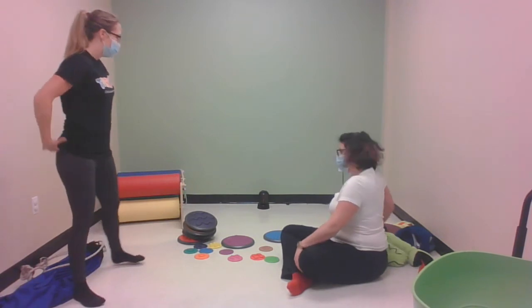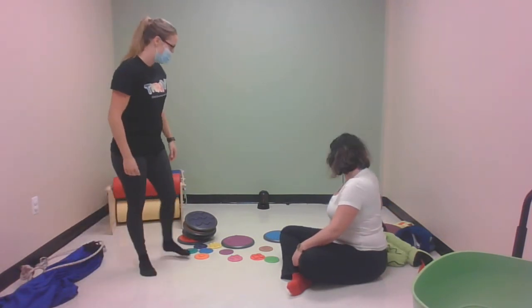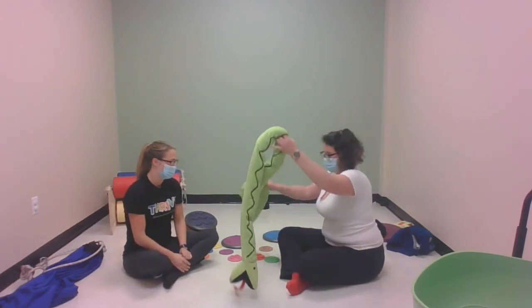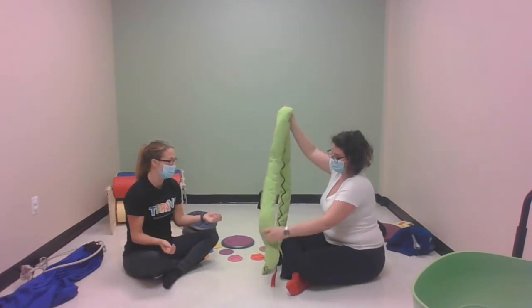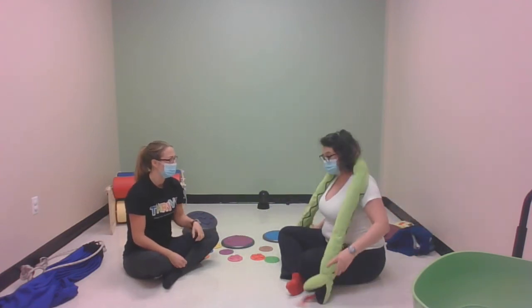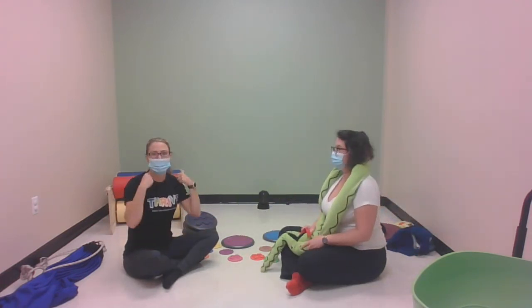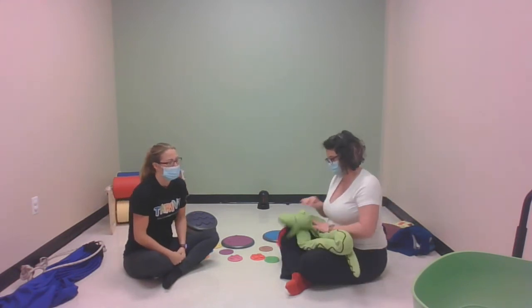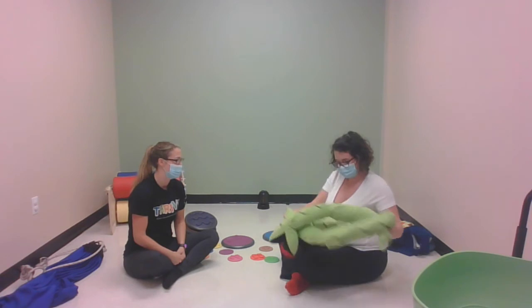Now we have, I guess we can go through the weighted products. So this is a snake. You can stuff it with some weights. It's fun for younger children. And you can put some weights on it. They can just hold it onto their shoulders. Good for homeschool or even the community for that guy.